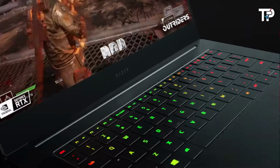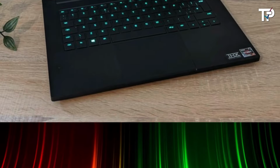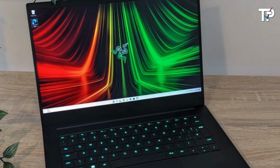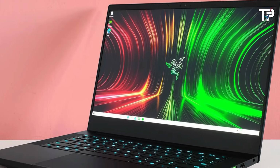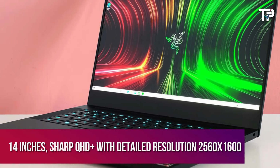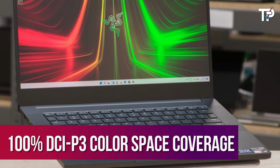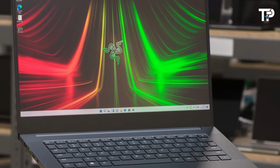and ROG Zephyrus M16. When it comes to creative tasks, the Blade 14 scored well across our 25 GB file copy, HandBrake, and CrossMark tests. So you'll have no issues running Premiere Pro here. That's not the only reason we like this laptop for video editing. The 16:10 screen, though a compact 14 inches, is a sharp QHD+, with a detailed resolution of 2560x1600. Better still, it boasts 100% DCI-P3 color space coverage, which is essential for many video projects.